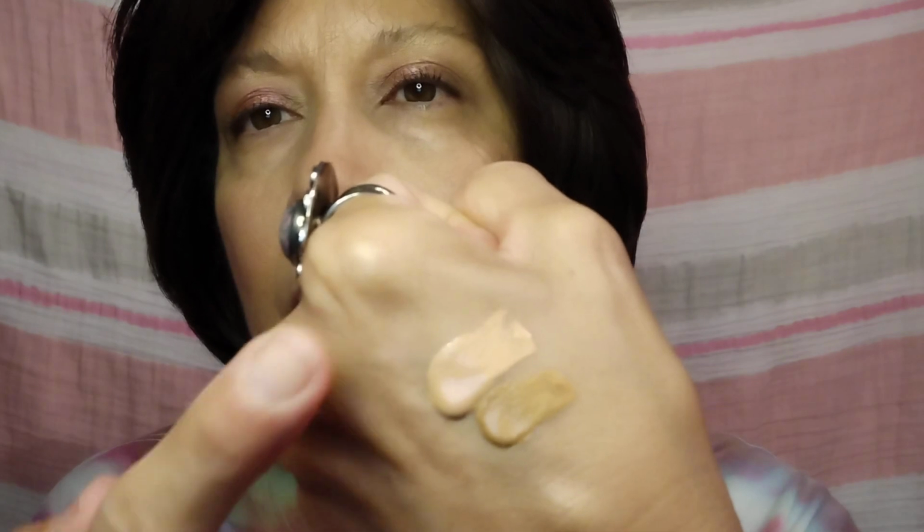Okay. It's very glowy. It's very dewy. It's very hydrating. It feels great on the skin. Look, there's the two shades side by side. And what I did is I mixed them. Okay. If you can get your hands, I'm going to mix it on my hand so you can see what I'm talking about.